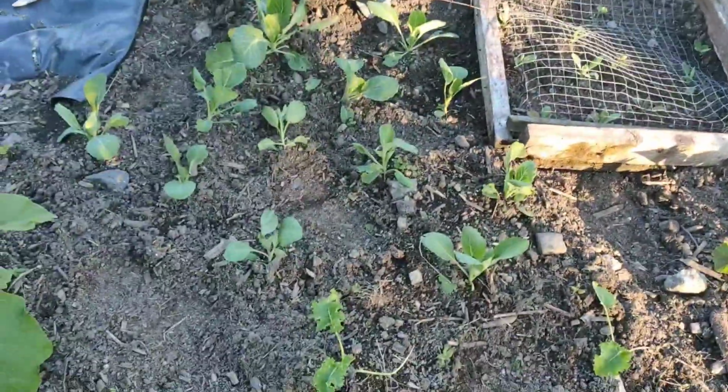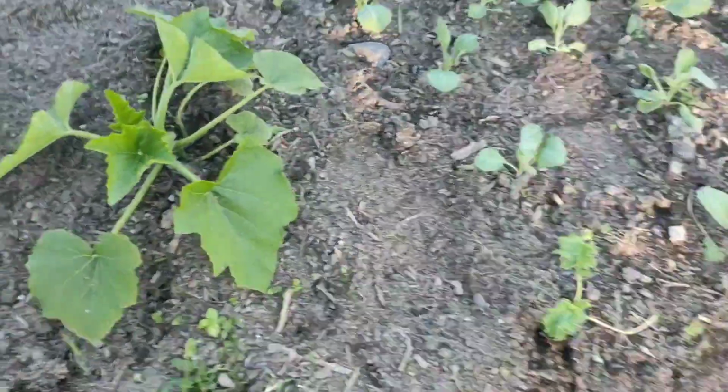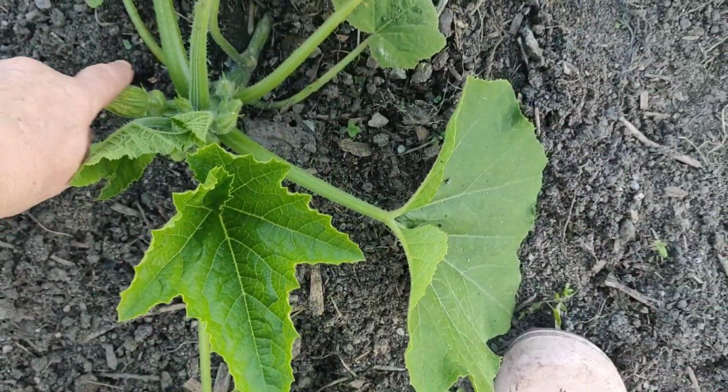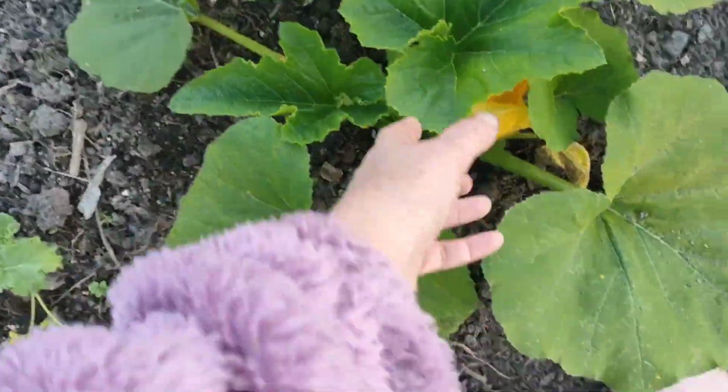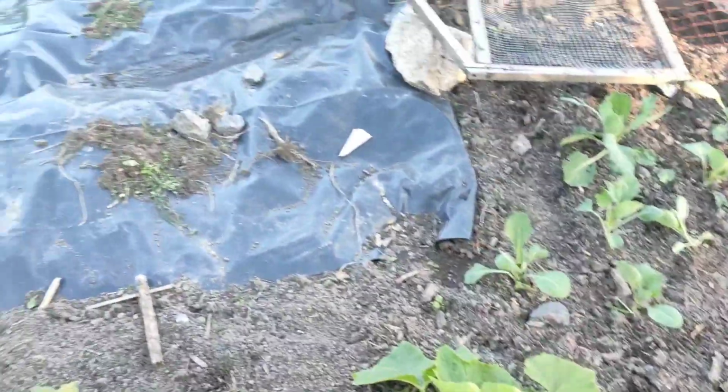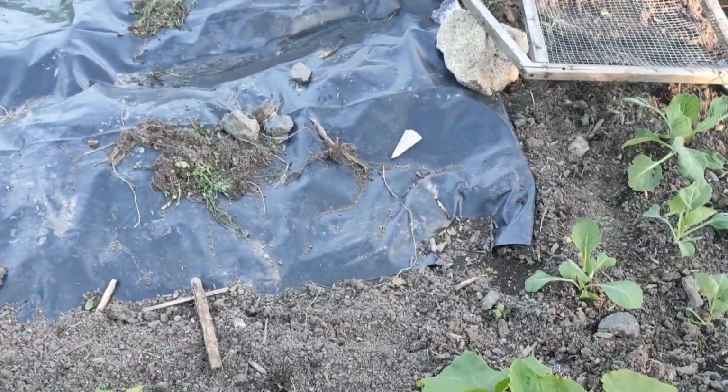We're going to have a lot of cabbage. And we're going to have a lot of patty pan squash soon as well. These are beginning to go. This is another cream one. And this is another sunset yellow. So we've got 3 yellows and 2 cream coloured squash.